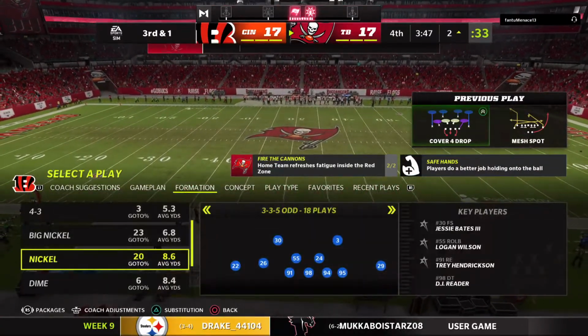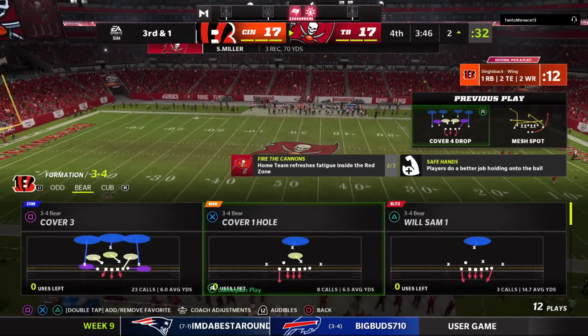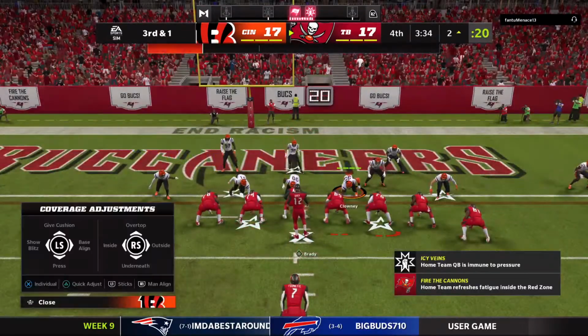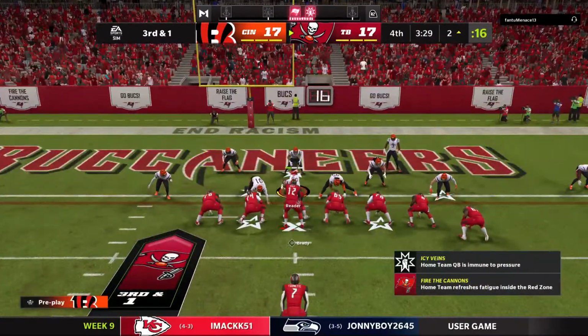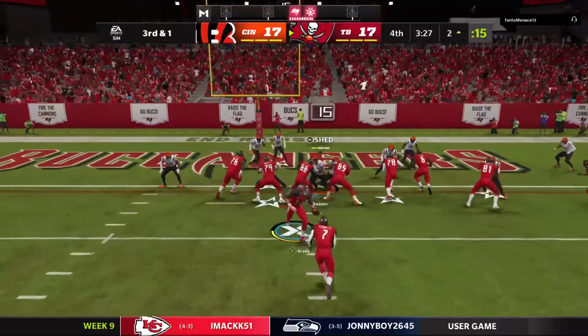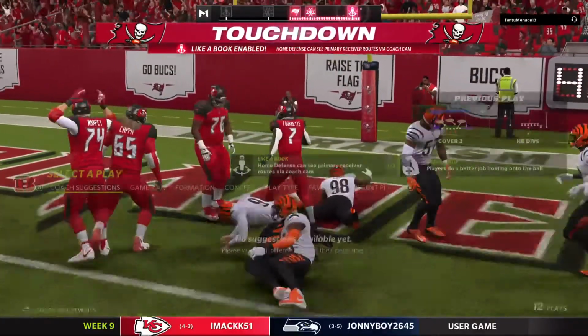One thing you're hoping for when you run drag routes, you're able to hit a receiver in stride, and he can pick up a lot of yardage after the catch. But in this situation, the defense was effective, able to stop him before he could get a good head of steam going. They'll try and run for it with Fournette. And he's into the end zone.